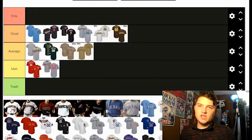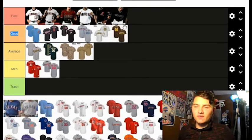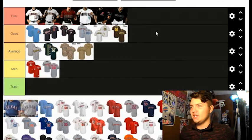Diamondback jerseys, I'm going to just keep it short and sweet. Every single one of them is elite. I'm not a Diamondbacks fan, no. Yeah, that's funny, I'm a Diamondbacks fan, no. Every single one of them is elite, not even kidding.